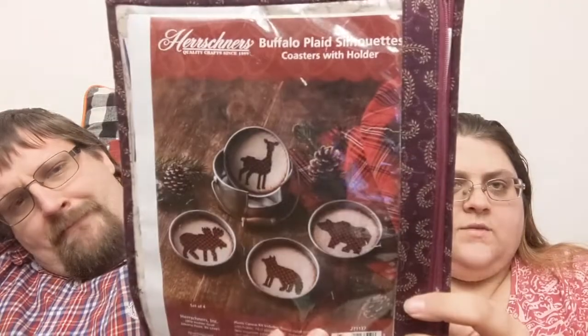My Hirschner's Plant Animal Kit. I have started one of the other animals, but I can't find it in the bag. I got one of the animals done. I got the moose done. I started one of the other ones, but that's all I got done on it. So which animal it is, your guess is as good as mine. It'll probably be the deer. I have no plans on that.